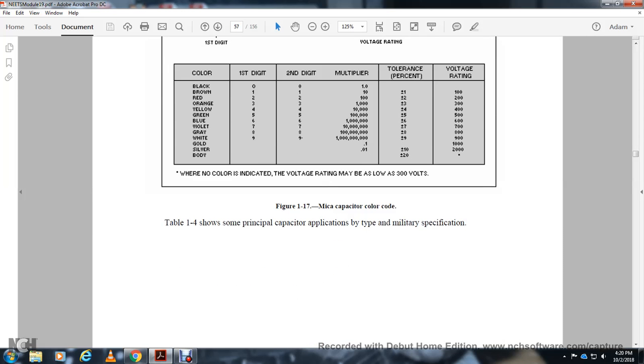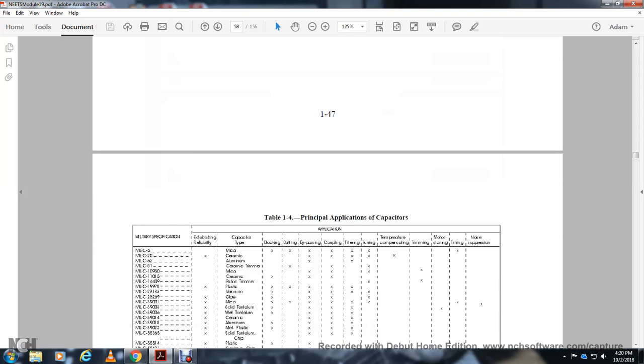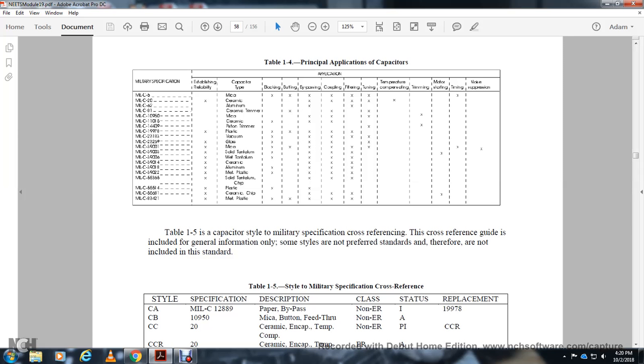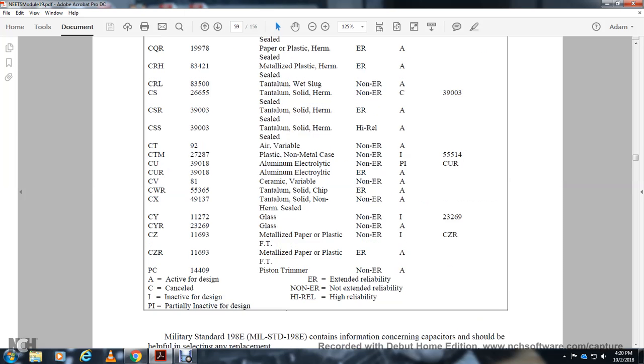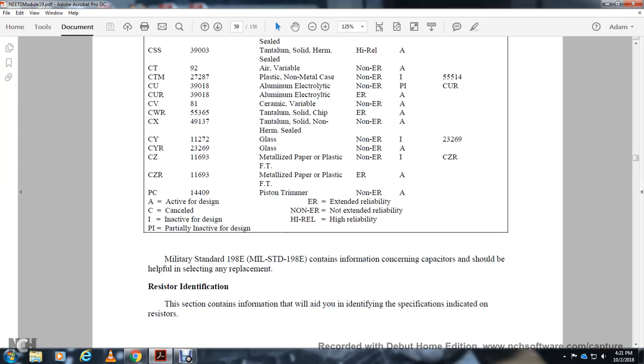Figure 1-4 shows the principal capacitor application types of the military specification, and figure 1-5 shows capacitor style military specification cross-referencing. Cross-reference guides include general information only, but the preferred standard is therefore not included. Military standard 198E: consider the information concerning the capacitor helpful in selecting replacements.